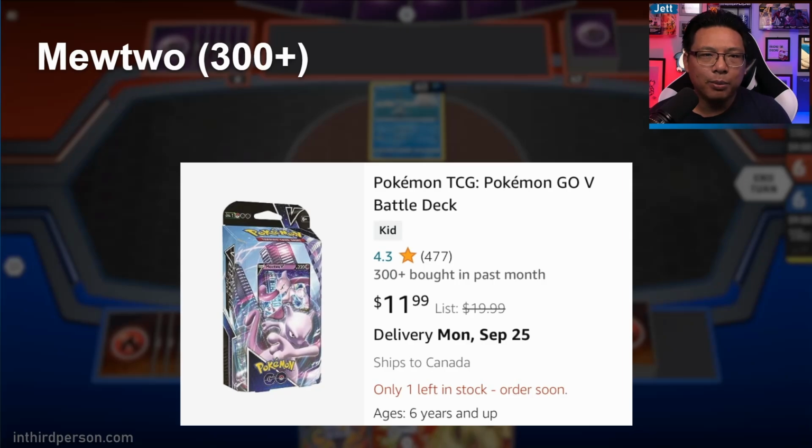Speaking of popular Pokemon, Mewtwo's the Pokemon Go battle deck is selling over 300 copies in the last month. And yeah, it's Mewtwo. It's a very cool art that is different from the one in the mainline Pokemon Go set. And there's some collector connotations to this, but really I think I want to learn how to play the Pokemon trading card game. Mewtwo's one of my favorite Pokemon.